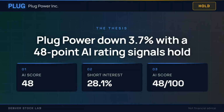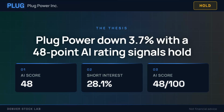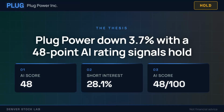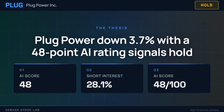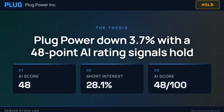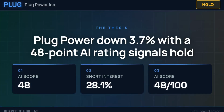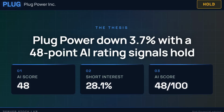Plug Power dropped 3.7%. Lab scores at 48 out of 100. Hold. A 48-point lab rating currently signals weak cash conversion and uncertain demand scaling. Investors fear the nationwide green hydrogen plumbing plan stalls significantly without contracts. Our teardown shows why the first-mover myth crumbles and what catalyst could revive the play.